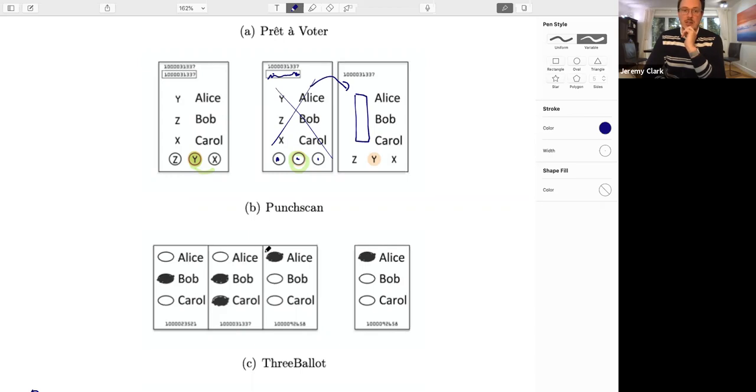And then for every candidate that you don't want to vote for, you mark them on 1 of the ballots. Okay, so this is a properly formed 3-ballot. It corresponds to a vote for Bob because Bob is marked on 2 of the ballots. Then you destroy 2 of the 3 papers. Or let me flip it around and say you choose to keep 1. Let's say I choose to keep the last one. I'll throw away these 2. I can shred them on the spot.